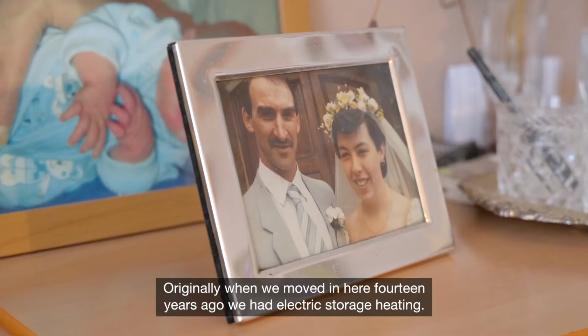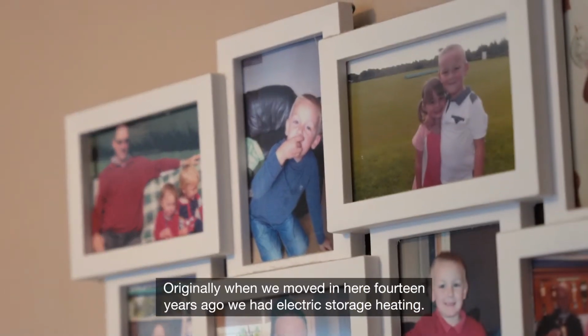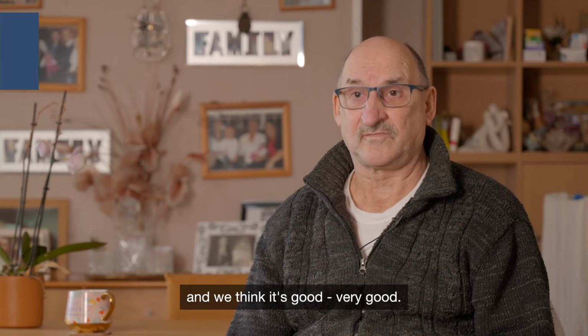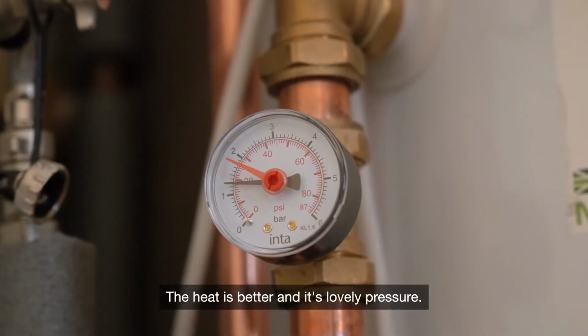as possible. Originally, when we came in here 14 years ago, we had electric storage heating. Broadacres want to go greener, so we've had this air source heating fitted, and we think it's good, very good. The heat is better and it's lovely pressure.